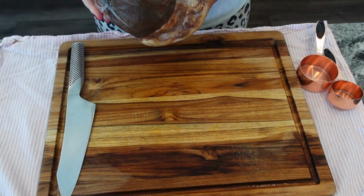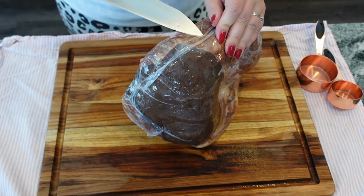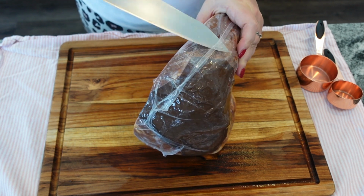Easter dinner. Enjoy. All right, we're getting started early because this is an 8-hour crock pot meal. So I got my pajamas on. I'm gonna open up our pork butt.